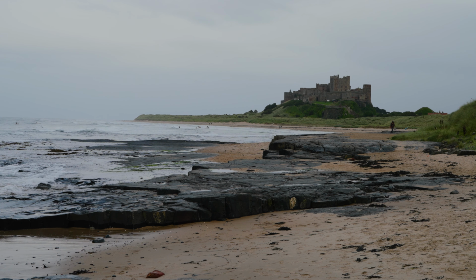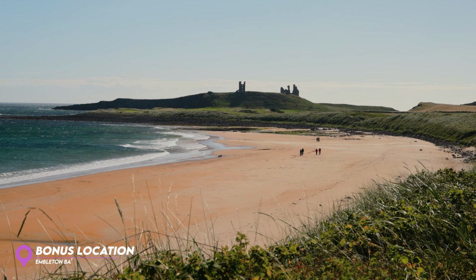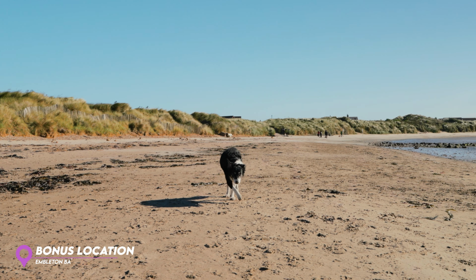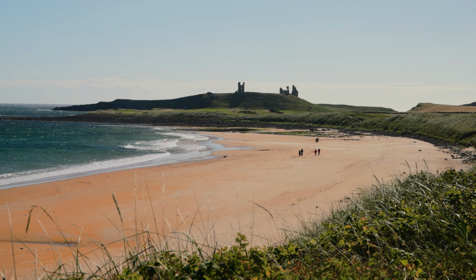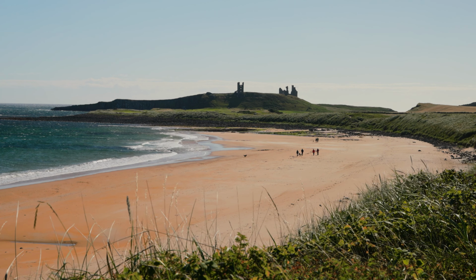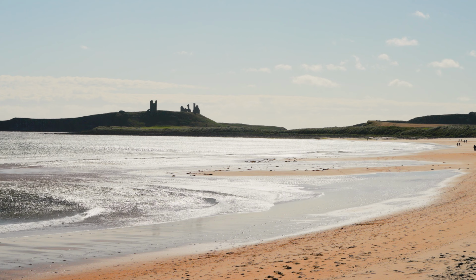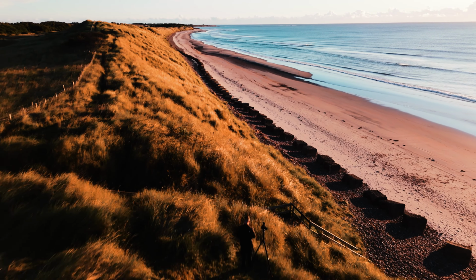Now, just before I go, I have one bonus location, which is actually Embleton Bay, located on the magical Northumberland coast. Embleton Bay is a pristine white sand beach with epic views to Dunstanburgh Castle. It was actually voted the UK's best beach by BBC Countryfile viewers in 2017, and in my opinion, it absolutely has to be explored on your own Northumberland road trip. So there we have it, the top 10 must-see places in Northumberland and the North East.